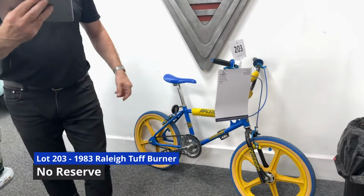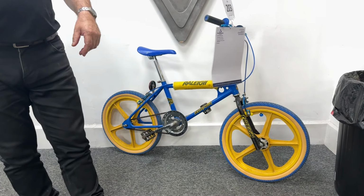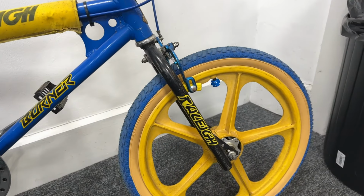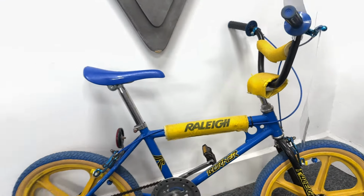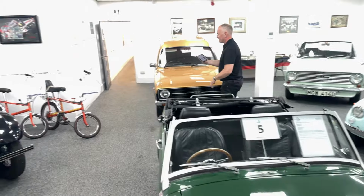Look at this, the Tuff Burner from 1983. Offered from a private collection, an original bike, as it is, there is no reserve on the 1983 Raleigh Tuff Burner. Oh, here we go. Now, this is more my speed.